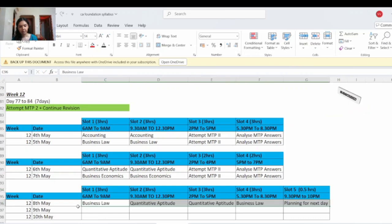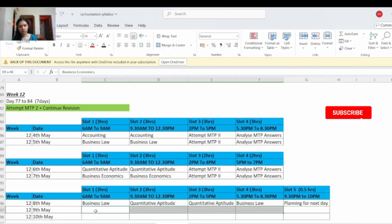So on 8th May, in slot 1 and slot 4 you will revise business law, and in slot number 2 and 3 you will revise quantitative aptitude. Then on 9th May, in slot 1 and slot 4 you will revise business economics, and in slot 2 and slot 3 you will revise accounting.